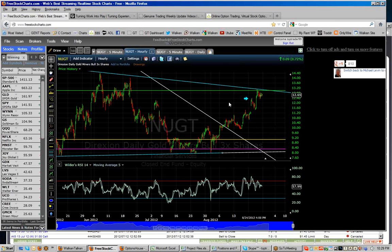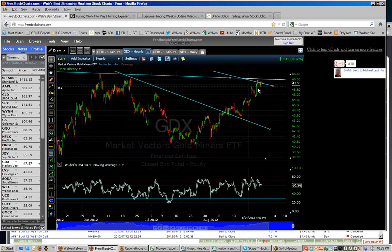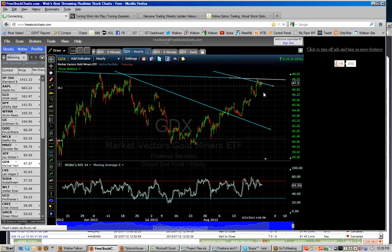I kind of think that gold and the gold miners have hit a little bit of an impasse up here. They're running into some resistance, so I wouldn't be surprised to see a sideways or maybe just a small pullback over the next week or so as it digests, perhaps the printing press is turning on for Europe and even for the U.S.